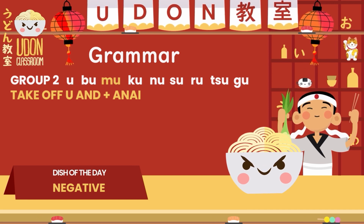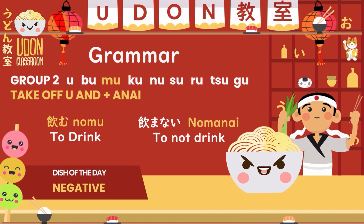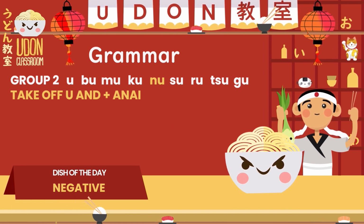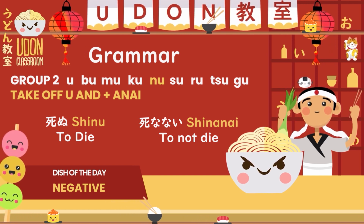With mu verbs, we take off the u and add anai to make manai. So nomu, to drink, becomes nomanai, to not drink. Now, nu verbs, we take off the u and add anai to make nanai. So, for example, shinu, to die, becomes shinanai, to not die.